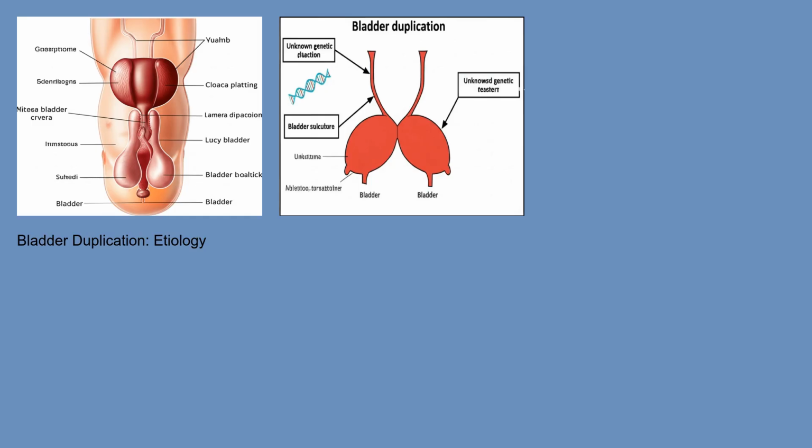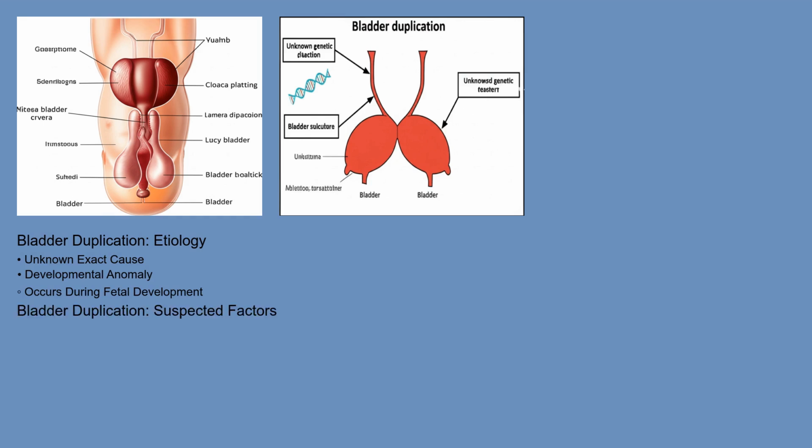The exact cause of bladder duplication remains largely unknown. It's considered a developmental anomaly, meaning it occurs during the early stages of fetal development. Genetic factors are suspected, but no specific genes have been definitively linked. It is believed to be caused by the incomplete or abnormal splitting of the cloaca, the embryonic structure that eventually forms the bladder, rectum, and reproductive organs. Essentially, something goes wrong during this process, leading to the formation of two separate bladders.